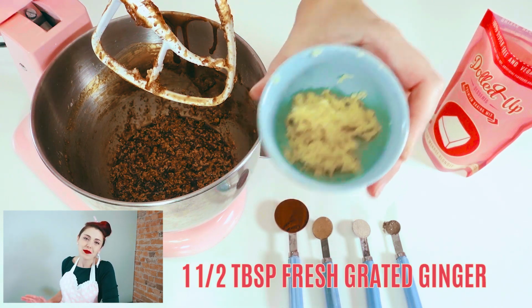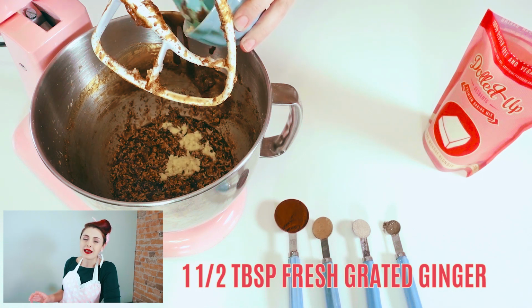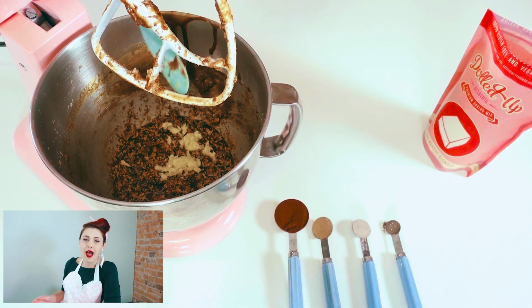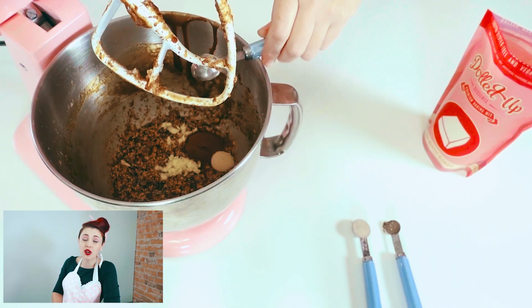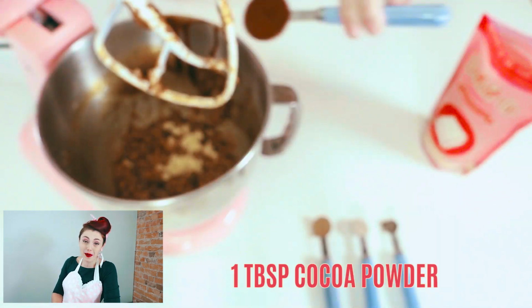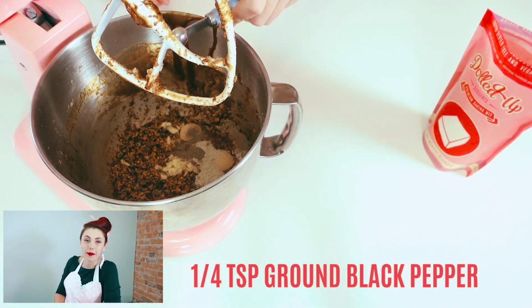In the Dolled Up Desserts ginger molasses cookie, which is ginger crazy, we're going to be adding in about a tablespoon to a tablespoon and a half of freshly grated ginger, as well as 2 teaspoons of ginger, 1 tablespoon of cocoa powder, half teaspoon of cardamom, and a 1/4 teaspoon of black pepper.